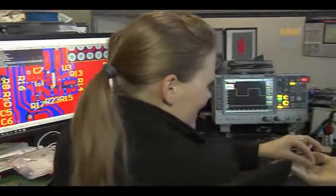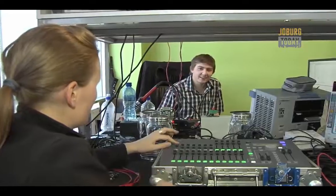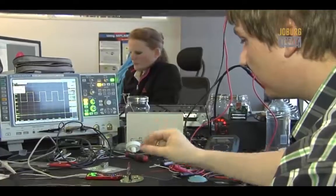It uses a lot of power when transmitting. We needed to find a low-power wireless technology in order to transmit the DMX data because of the limited power in terms of the solar jar light that we had. And then the technology that we found best suited to solve this problem was Microchip's MiWi.